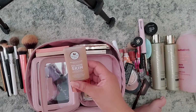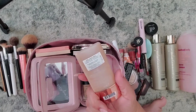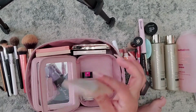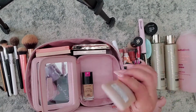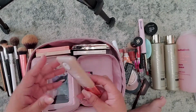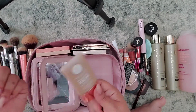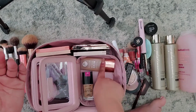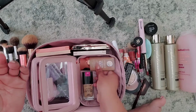Okay, another one I'm taking is a Profusion Feel Good Skin. This one's just like an okay, nice one. It's not spectacular, beautiful, or anything out of this world, but it is in a deeper shade and I do love it, and it's just an okay foundation. I love the packaging for this. I feel like this is really, really good for traveling. So I wanted to go ahead and pack that one as well.